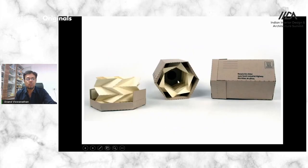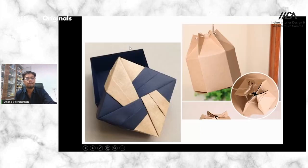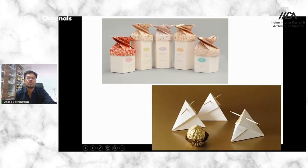And then you could go for more of these creative things, like if you want to courier a glass bottle or a fragile object, this tessellation helps keep the bottle from touching the sides of the packaging. So ye sab cheeze hain kafi. Packaging mein, without using glue, how can you make a package? You know, these are some challenges.